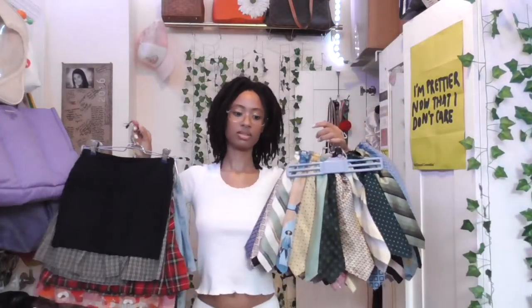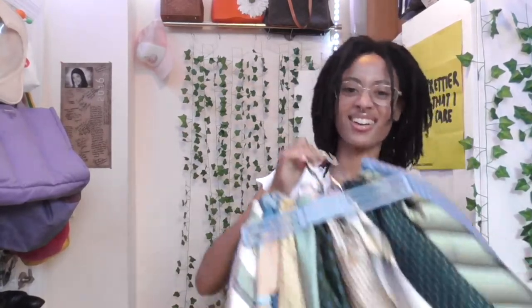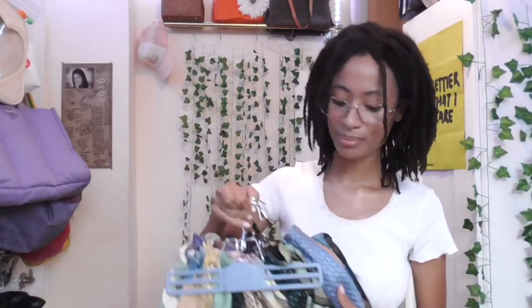Okay, so these are my skirts. Anyways, I keep a lot of them on these two racks, which hold a lot of skirts and stuff, but my tie skirts are too big for them, so I put them on their own hanger. Let's actually start with the tie skirts. I feel like I have too many of them. Three is just too many, you know?